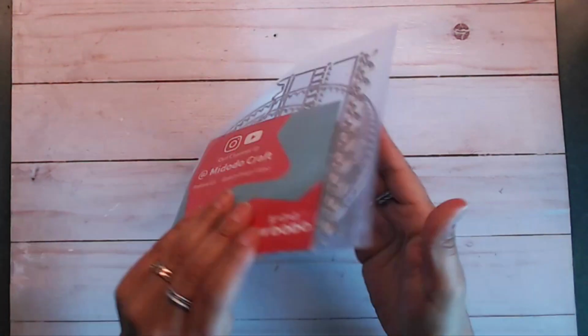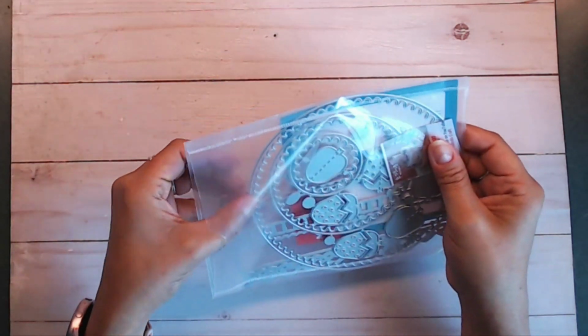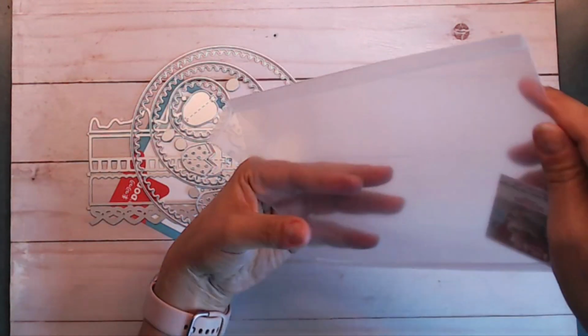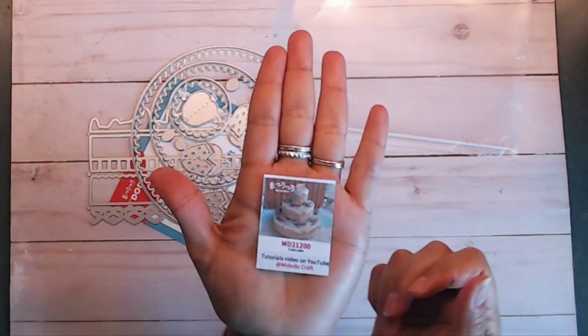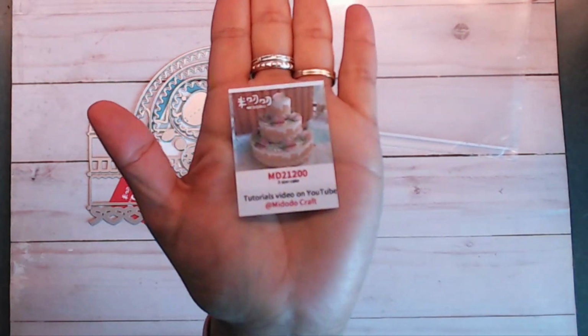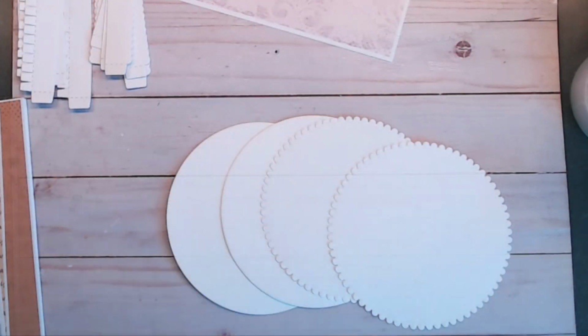All right, y'all, so for my project, I'm going to use this cake die. It is by Midodo Craft, or Midodo Crafts. And so I saw this cake die over at AliExpress, and I just had to have it. It is so stinking cute. So we're going to go ahead and get started with this.